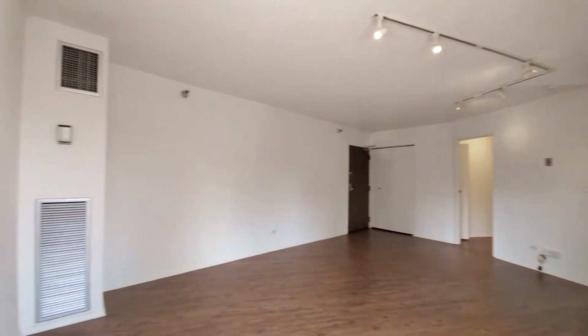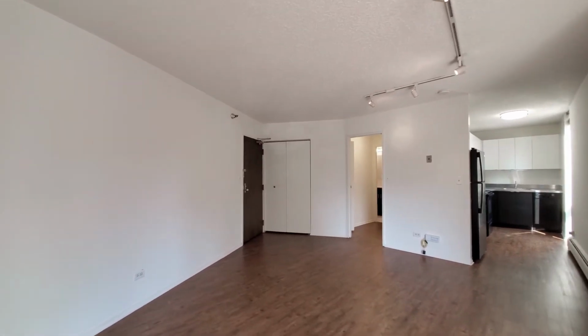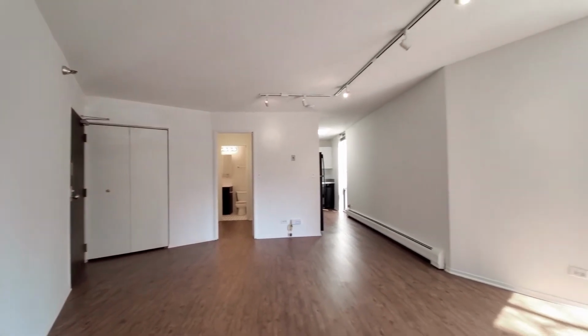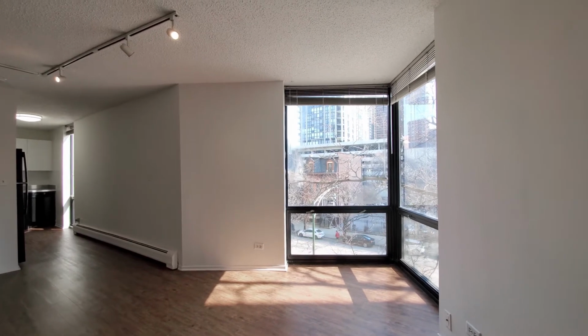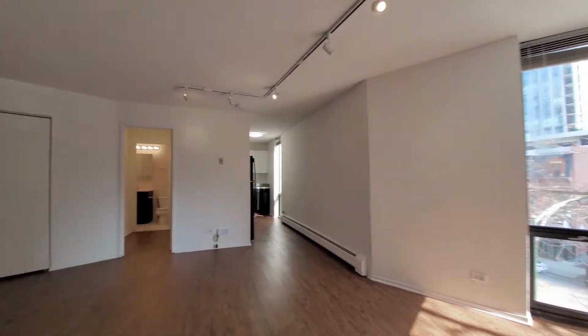Turning into the living, dining, sleeping area, track lighting, coat closet off to the left as you would have entered the apartment. Look at the wide plank flooring extending throughout. Great bay window, flooding the unit with sun.